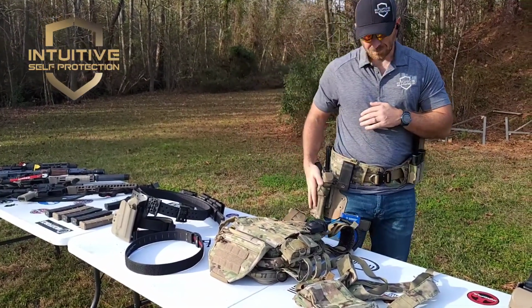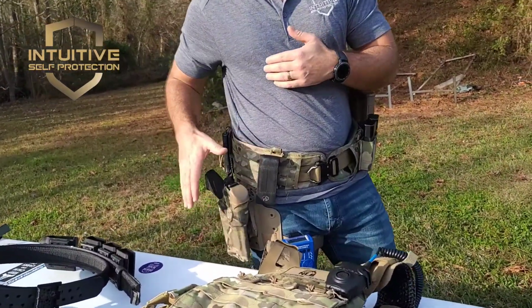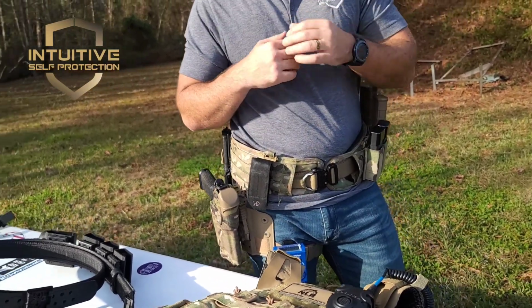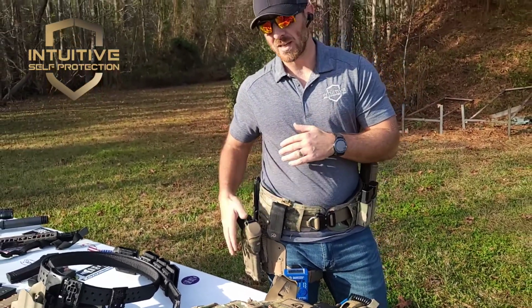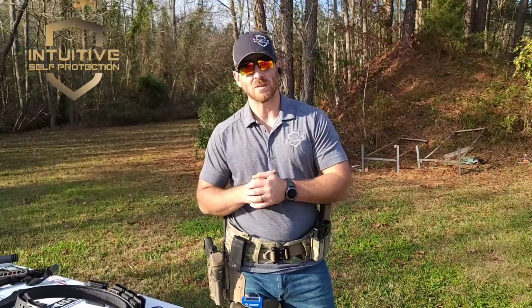That being said, this is a carbine course, so there is no pistol involved. However, if you would like to carry a pistol, you are allowed to carry a pistol in the holster as long as there is no ammo in it and it is clear. We will not be taking it out of the holster. We will not be touching it. It's strictly for weight training purposes.